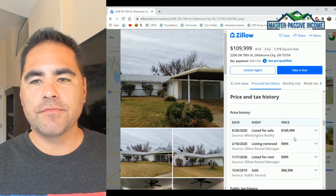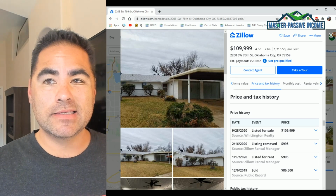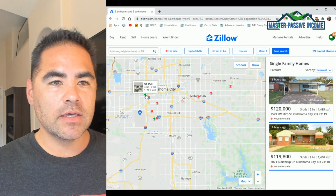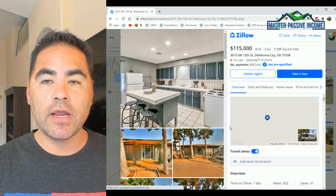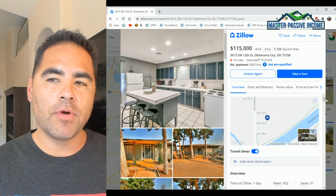I'd have to get this for, in my opinion, somewhere close to $60,000 for it to be worthwhile to buy, so that's not really that good. Let's say 115. This is a new or different area. This might be a little better. Wow, really updated. I'm going to say they're probably way overpriced.